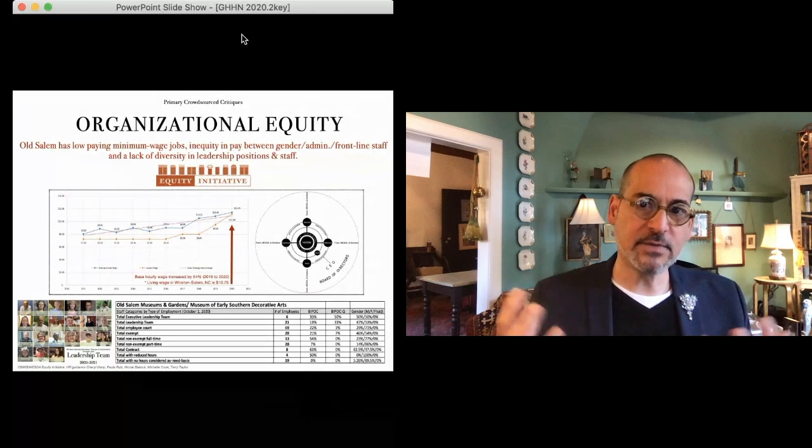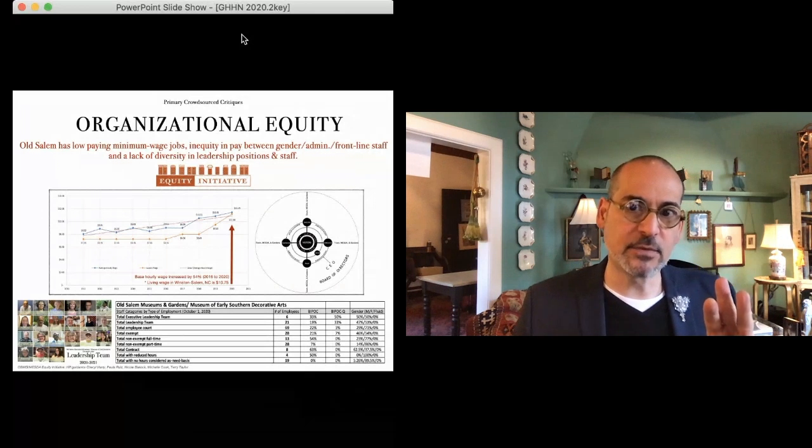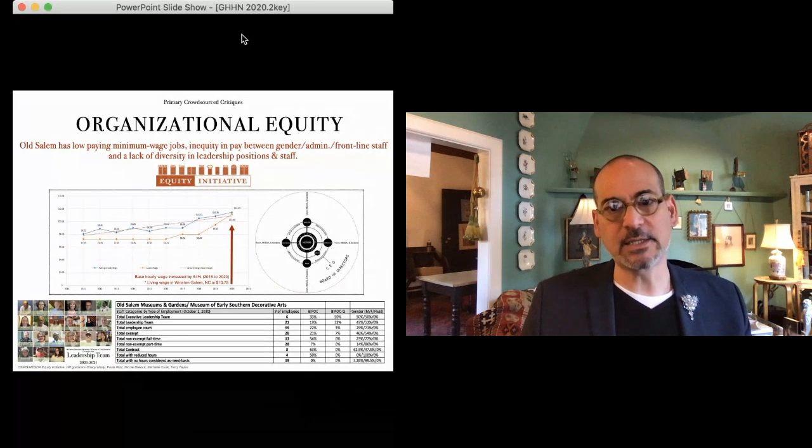Also, as part of this equity initiative, when I got to Old Salem, it was a leadership team of 3 people with no diversity making the policy decisions.